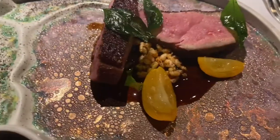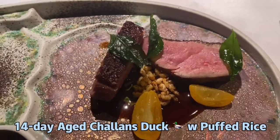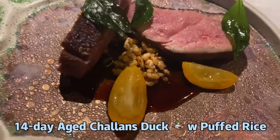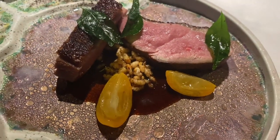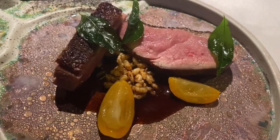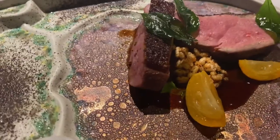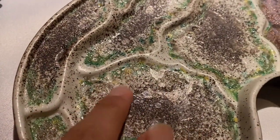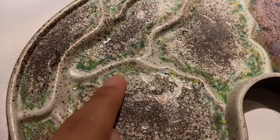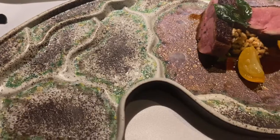Thank you. Here we have a 14-day aged dry duck. At the base, there is a chili and honey sauce with some chestnut spices and some puff rice. But the really cool thing about this dish is actually the plate itself, right? Oh, is it all combined or something? That's a great guess. Now I look at it, it doesn't look like a man, but actually, it's the rice paddy fields. You know, the paddy fields of Thailand.